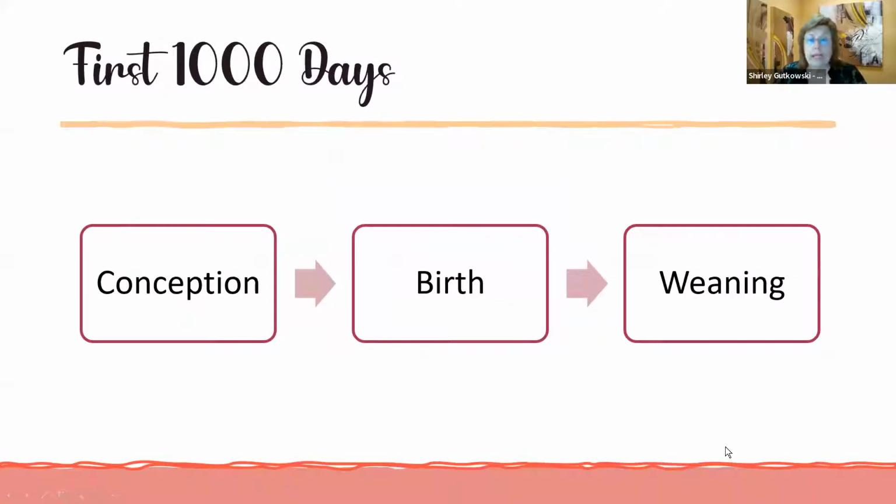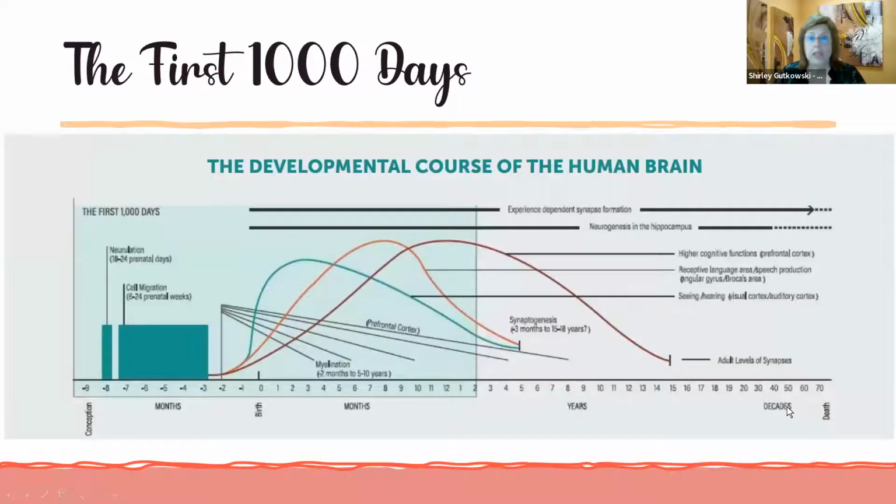So what is it that we can do? What can a dental hygienist do before conception? What is happening? What can we contribute to? So there's a whole movement right now called the first 1,000 days, and it starts at conception and goes to about 2 years of age. So let's just talk about conception for a few minutes.